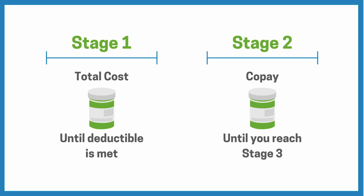Once the deductible is satisfied, you move into stage 2 of your drug plan, and now you'll just pay the copay or coinsurance amount for that drug based on what tier it falls to in your plan.